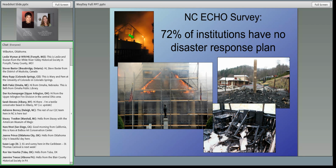We have the Lost Colony Costume Shop on the Outer Banks here. They lost a whole lot of old and period costumes. The Chatham County Courthouse fire here was a year and a half ago. The Chatham County Historical Association had exhibit space there. The Tweetsie Railroad storage facility completely burned to the ground, and our Thomas Wolfe State Historic Site had a devastating fire also. These were all not in the last year, but within the last decade.